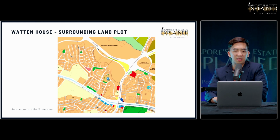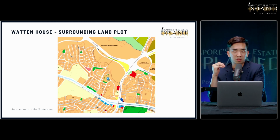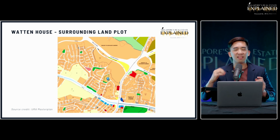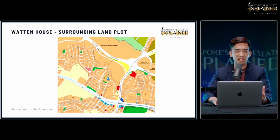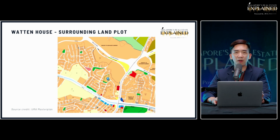Okay, so next, the first thing that we have to take note of is what exactly is the game plan if you were to buy into Watten House. Watten House is a project that is very unique because it's one of the biggest land plot sizes that have been launched for the past close to 20 to 30 years, and you haven't had such a big land plot coming up for some time within this area. That's why they have always been saying Bukit Timah will launch one plot of land that is huge every 10 years.